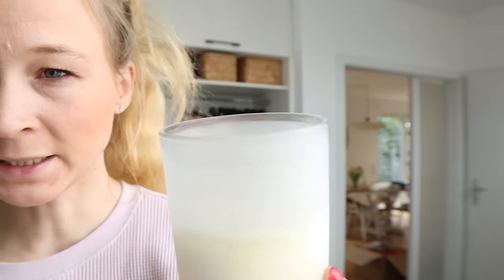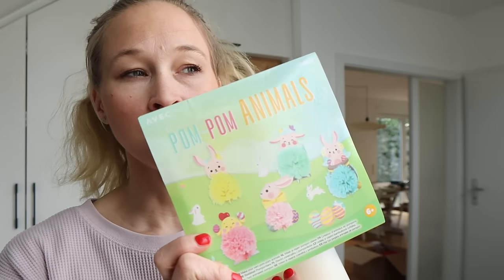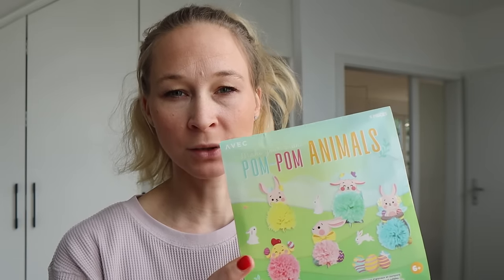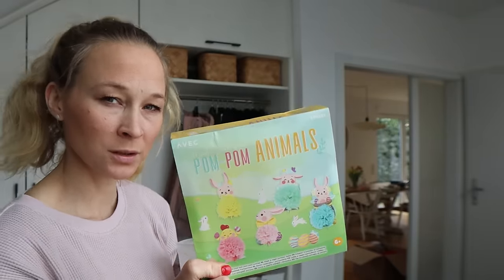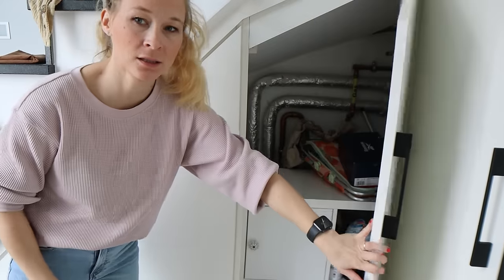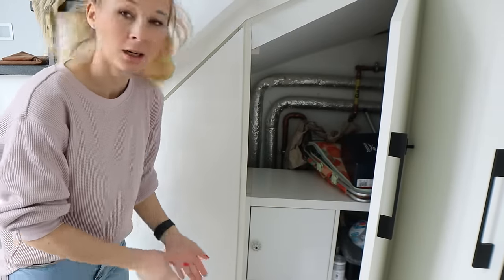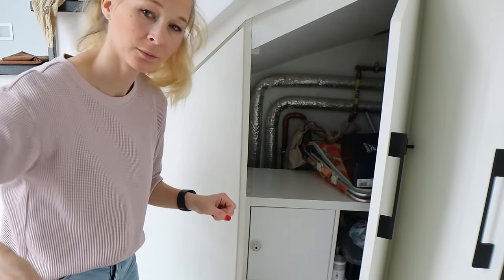So 40 items, this candle can go, and I just found this Easter crafting thing, and I'm going to put this into the craft drawers because it's nearly Easter and so we're not going to forget to do this very soon. So this is my cleaning closet, if you will, and I don't know if there's anything I can declutter out of here, but let's have a quick look.